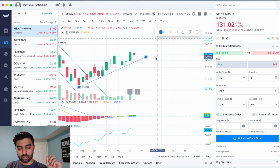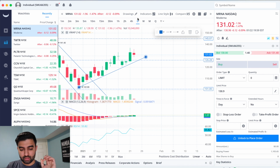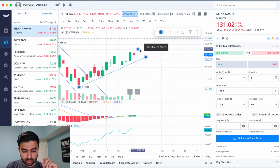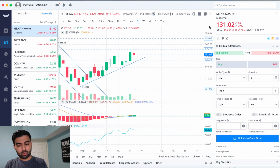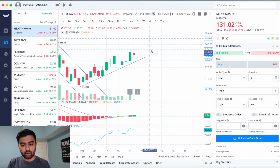Now we have good support here at the 126.28 level that we've identified. And then the other level that I want to draw in here for us is this right here in the 135s that we got rejected from on Friday. So what am I looking at for the upside? What am I looking at on the downside? On the upside, we're at 131, 130.90 after hours. I'm looking for a push towards 135. That's my first goal.